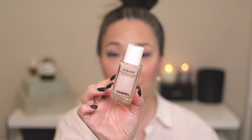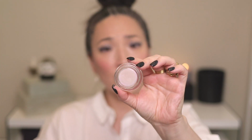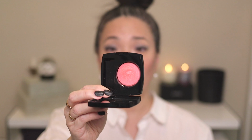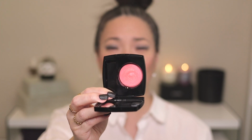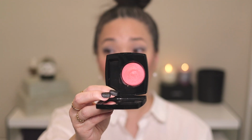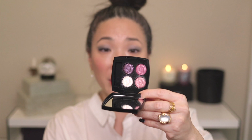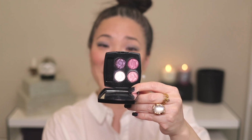I have the Le Blanc Rosy Light Drops. I also have the Gloss Lumiere that comes with this collection. The shade, wow, I can't pronounce this, Miroir de. I also have the limited edition blush that comes with this collection as well. It's Rose Petalon, number 330. And then I also got both of the quads. So the one with the more purpley tone, this one is Au Fil des Fleurs, number 356.